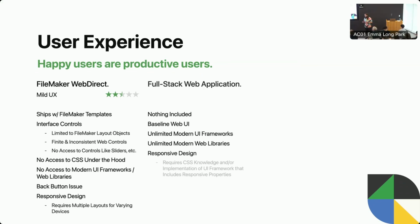So responsively, because you can leverage things like Bootstrap and Tailwind, you can absolutely make your full stack web apps responsive. However, it's going to require your knowledge of how to install, maintain, and use those frameworks. Okay? So, it really depends on the use case here.